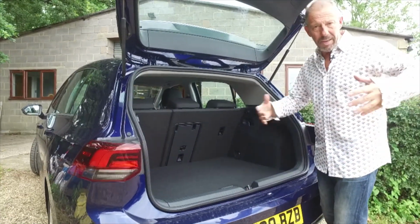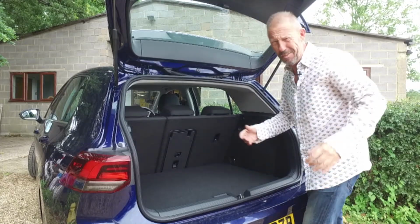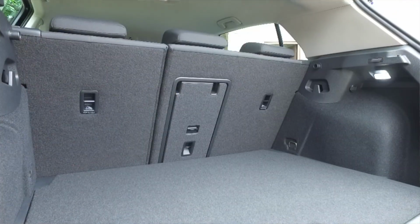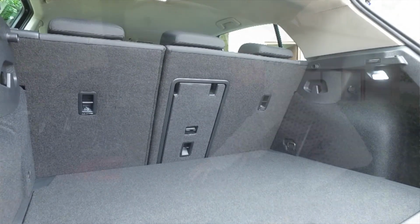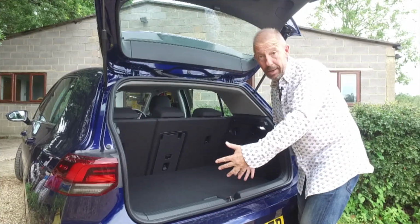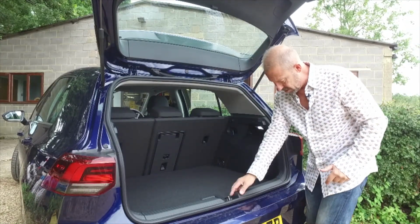Now, that might not make sense to a lot of you. We're trying to work out litres, especially if you live in America. It's like, what the hell are litres? It's big, so you can get a good couple of shopping bags in there, you can get some luggage in there, and if you were going on a holiday and you were shopping at the same time, you'd still get it in here.